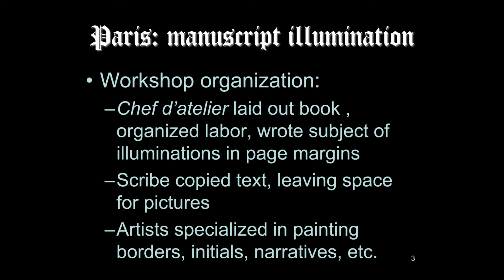How was the workshop organized? Well, you had a head person in the workshop, a chef d'atelier. And he would lay out the book. He would organize it. He'd plan it all out. And give the different scribes the different parts that they're supposed to copy. I'm assuming a workshop that has a number of workers. He would write the subject of any illuminations in the page margins so people would know what they're supposed to create.